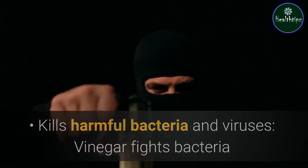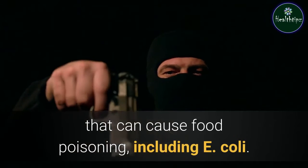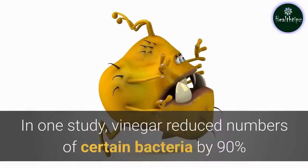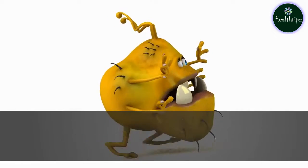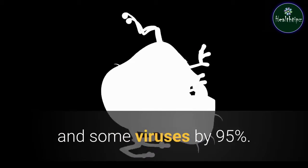Kills harmful bacteria and viruses. Vinegar fights bacteria that can cause food poisoning, including E. coli. In one study, vinegar reduced numbers of certain bacteria by 90% and some viruses by 95%.